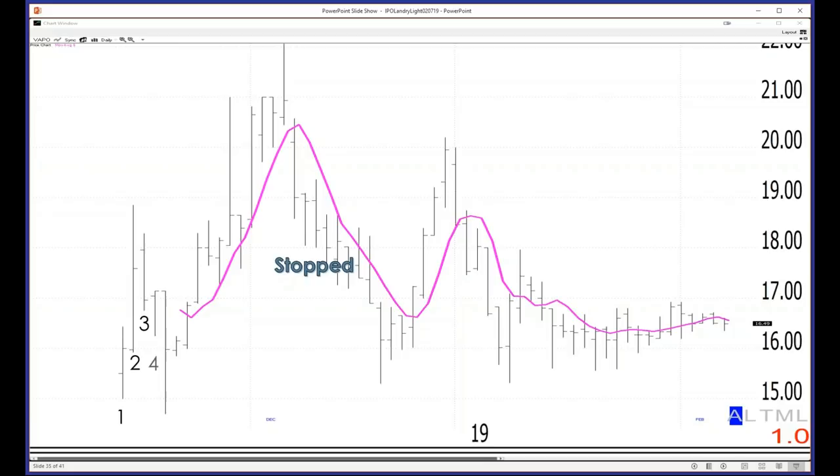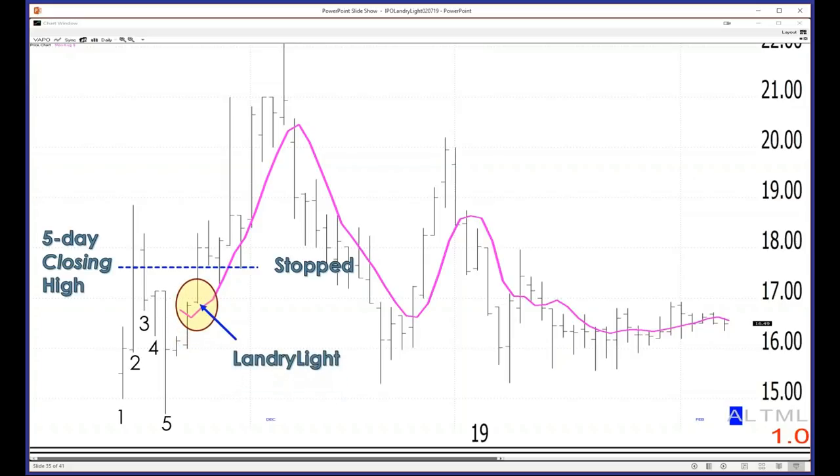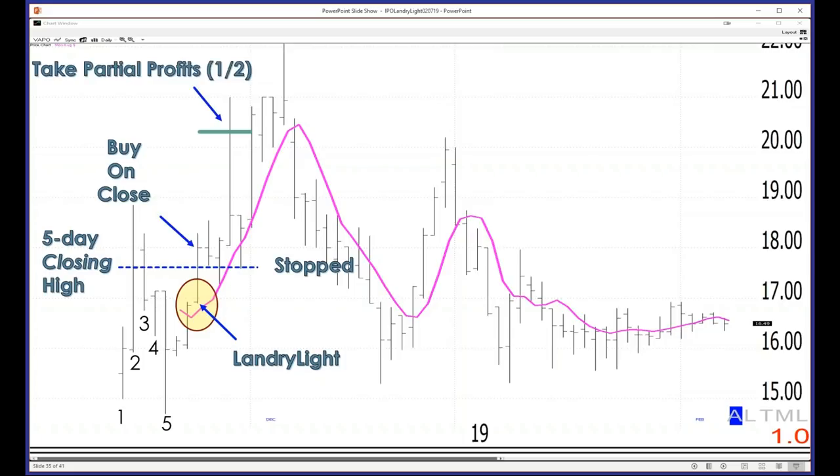So here's a trade I actually took. 1, 2, 3, 4, 5. So now we have a 5-day closing high, and we had some Landry light, and then got a nice little pop a couple days later out of the trade, took partial profits, and then what happened? Well, got stopped out on the remainder. In this particular case, if memory serves, I lost a little bit more than where that stop is. I didn't want to confuse the issue with facts for this presentation, but that's where your stop should have been.